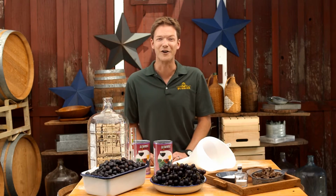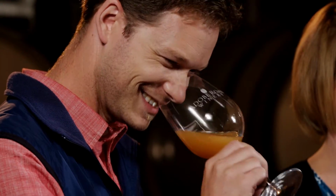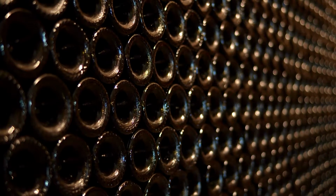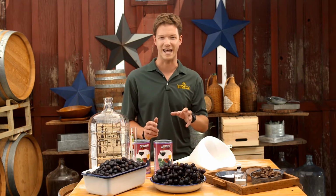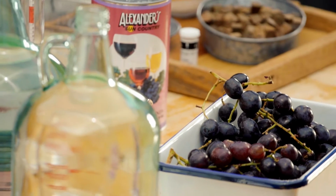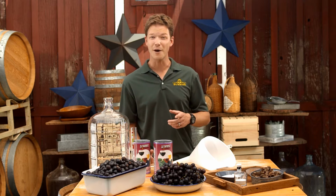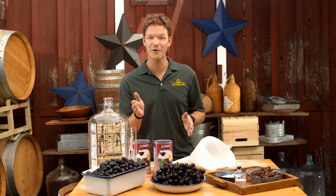As the head winemaker for Adobe Winery, this is what I get to do every day. I carefully guide grapes through the process of fermentation, aging, and bottling. Today, we're gonna explore winemaking in two ways. First, I'm gonna walk you through home winemaking, everything you're gonna need and how to make a batch of your very own wine. Then, we'll explore Adobe Winery and talk about home winemaking versus professional winemaking. We'll finish up by walking through a tasting of my homemade wine and contrast that with Adobe wine. We'll talk about all the choices that go into winemaking and how they affect the taste of that finished wine in your glass.